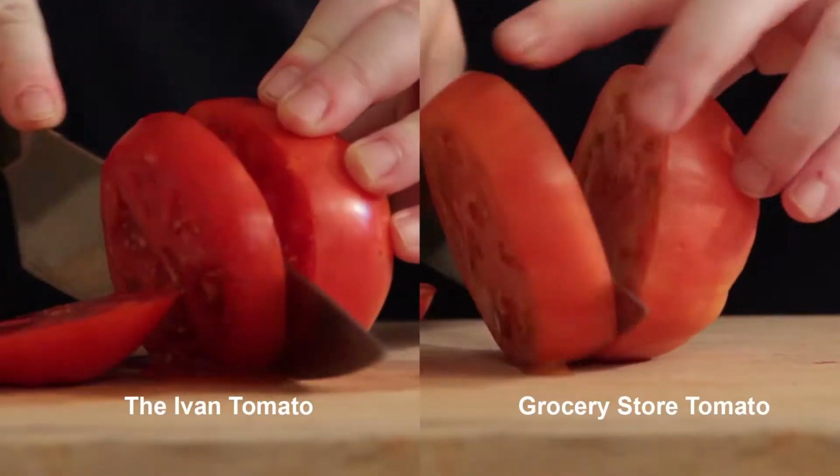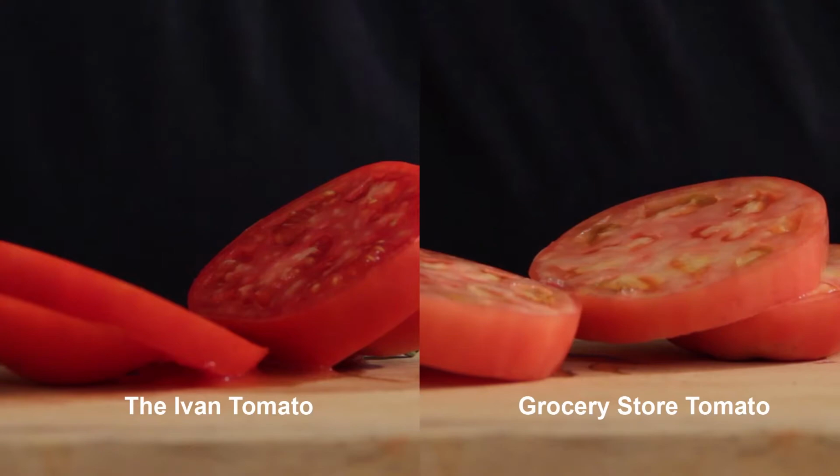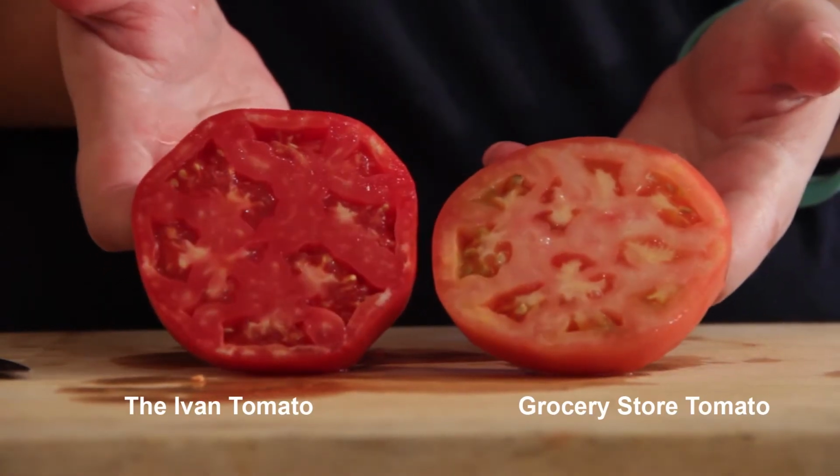Nobody wants to go to their grocery store and buy a tasteless cardboard tomato. Food diversity is not only important for our independence, but also our taste buds and our health. So if you get these open pollinated seeds, you can plant them in your garden and you can save seeds and you can grow them for years to come.